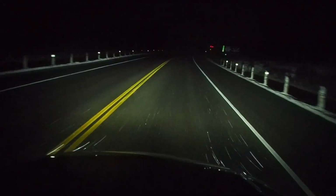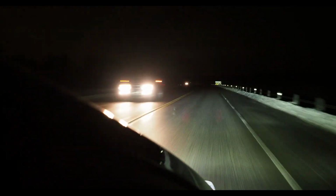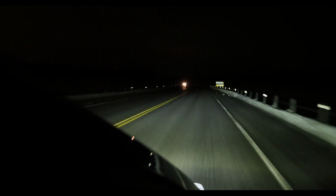This relatively affordable Prius has a lighting system that wouldn't look out of place in something approaching twice the price, and that's a good thing because it gives you a safer drive.